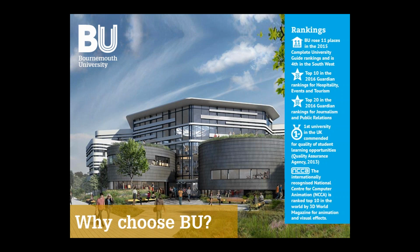I will talk about these courses later. We are amongst the top 20 in the 2016 Guardian rankings for journalism and public relations as well. We are the first university in the UK commended for quality of student learning opportunities, and that applies especially to our Faculty of Media and Communication courses, which are recognized by the NCCA, the National Center for Computer Animation. Again, I will talk about these a little bit later.